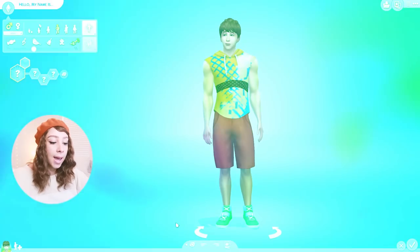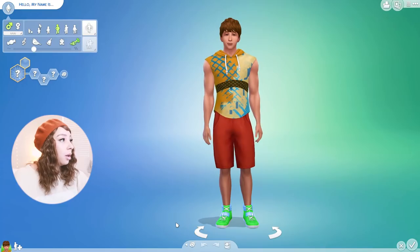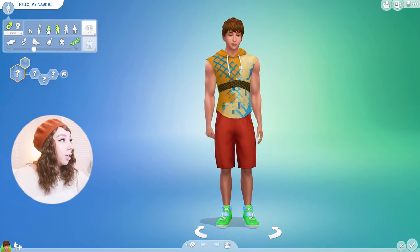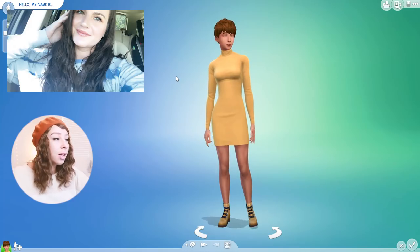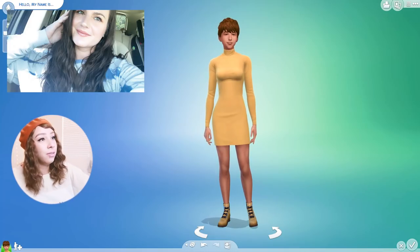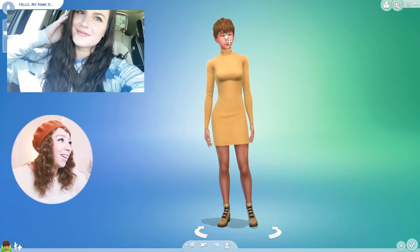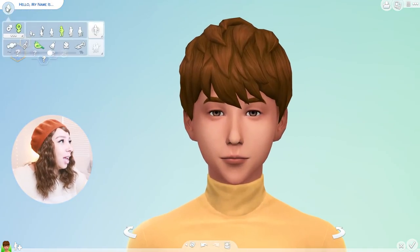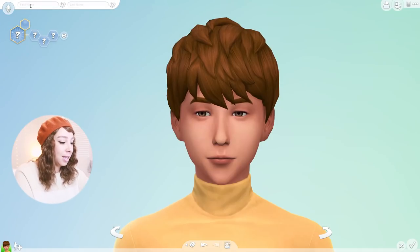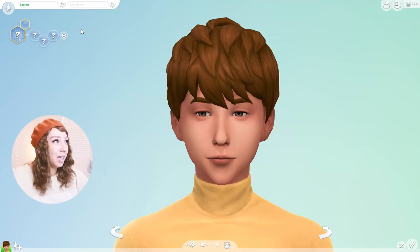Let's get into it. Okay, so I will show you guys a photo of her. She sent me a couple for reference, and I'll show you guys on the screen right now. So she's very beautiful, so I'm excited to make her. I hope I can do her justice. I'm pretty sure she's a young adult, and her name is Lauren. I'm not sure what her last name is, though. I'm just gonna make one up. Sorry, Lauren. Lauren Stover.